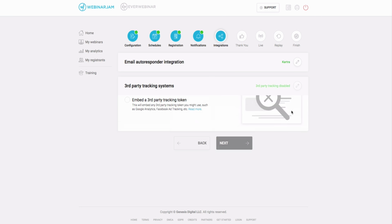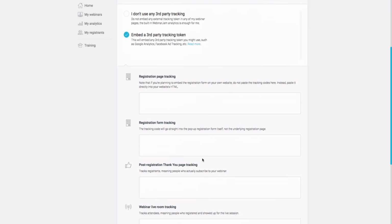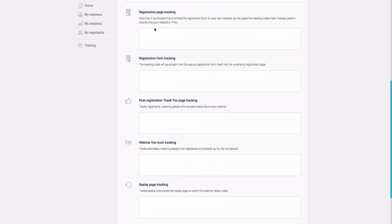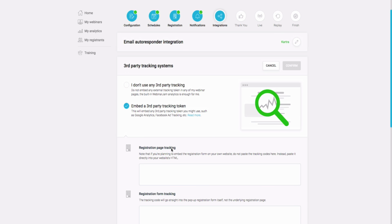And then we can also put in our tracking systems. Now, this is just if you basically want to track people based on your pixels. So for instance, maybe you're doing some Facebook marketing to your event, and when people have shown up live, you want to basically send them to a sales page, right? So what you can do is you can put in different tracking pixels based on everything that they've done and send them the right marketing that they want.